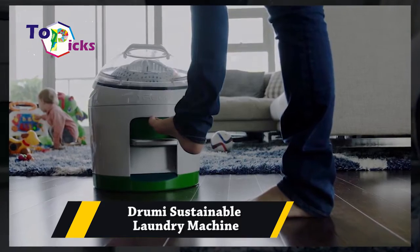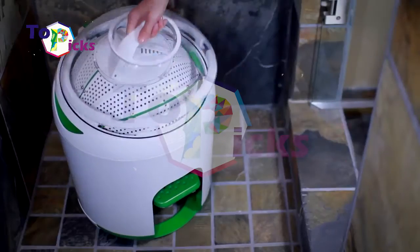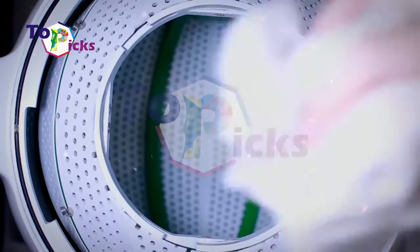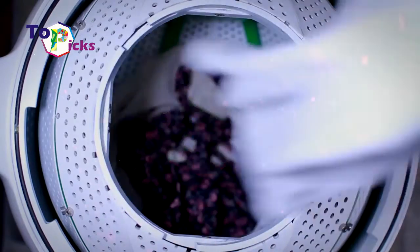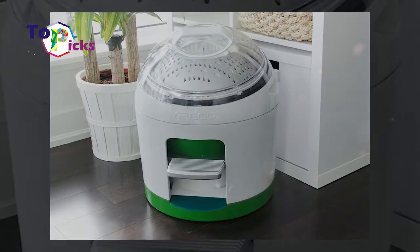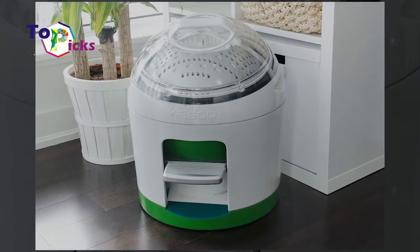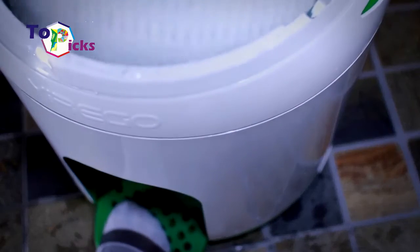Drumi Sustainable Laundry Machine. The sustainable laundry machine can wash your clothes vigorously and effectively without electricity. You just need to fill it with your dirty clothes, detergent, and water, then tap it with your foot. Thus, you can minimize the use of detergents and you can stay fit while tapping on the machine.